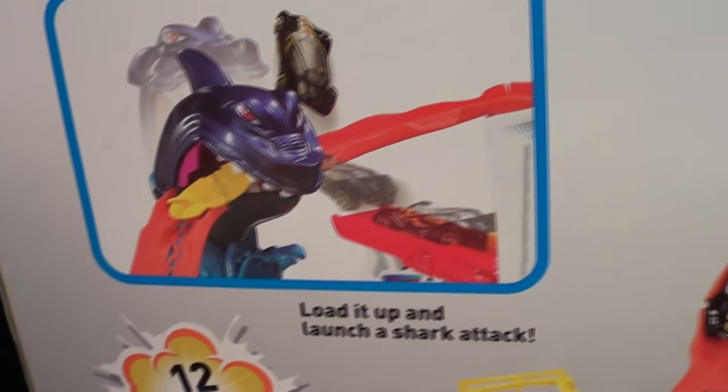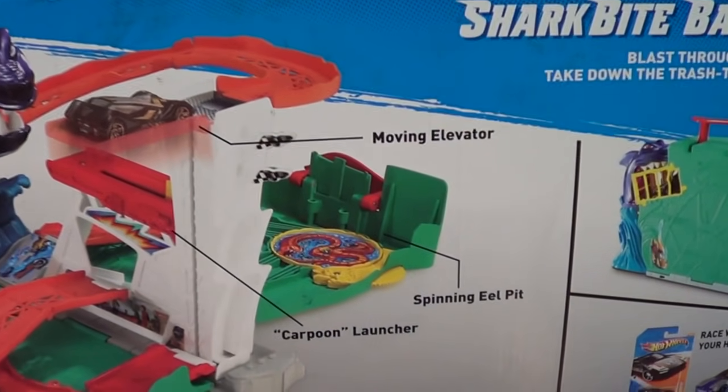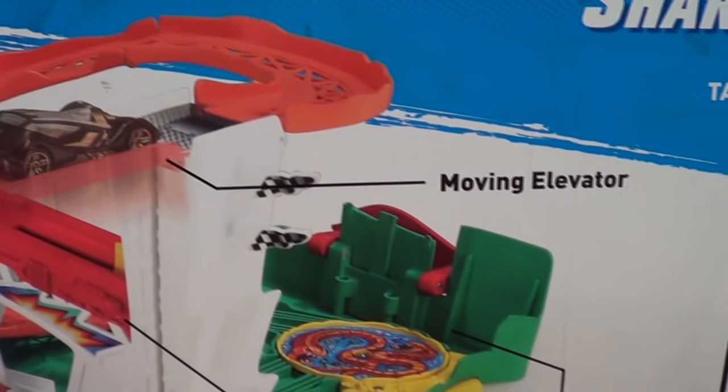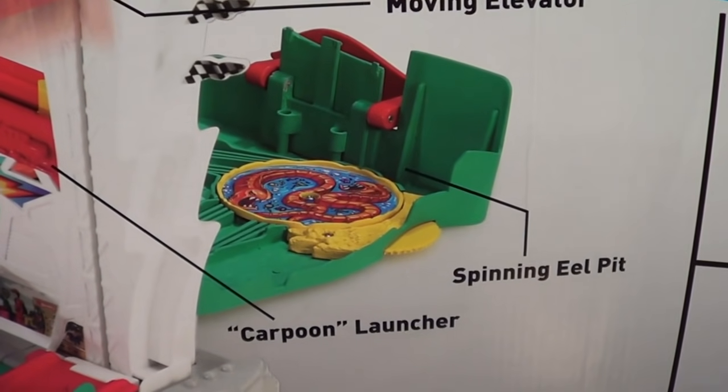I'm sure many of you guys are familiar with the Shark Park. The Shark Park playset has been around for 10 years. I'll go ahead and compare the two sharks. They look a little bit different. The eyes are in a different spot. But yeah, I'll be comparing the two as well.